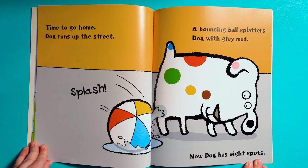Time to go home. Dog runs up the street. Splash! A bouncing ball splatters Dog with gray mud. Now, Dog has eight spots.